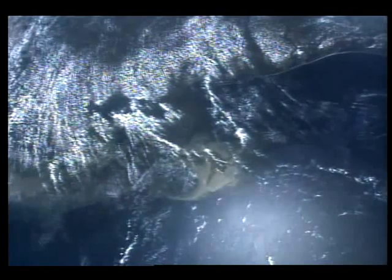This view live from Endeavour again as Endeavour continues across the Gulf of Mexico coast. Now above the coast of Louisiana, near Morgan City, Louisiana. Endeavour heading off the coast now near the Mississippi Delta.